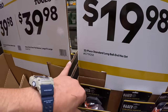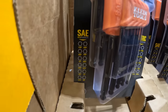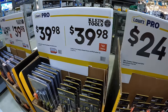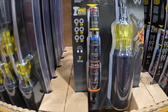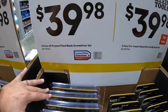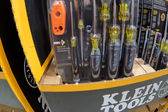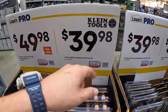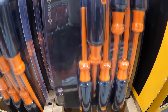$19.98 for the 22-piece standard long ball and hex set, or Allen keys, metric and SAE. $39.98 for their two-piece 11-in-1 impact-rated drive and flip socket set. Or $39.98 for their eight-piece all-purpose fixed blade screwdriver set. Then $39.98 as well for their six-piece 1,000-volt insulated screwdriver set. That'll help save electricians' lives.